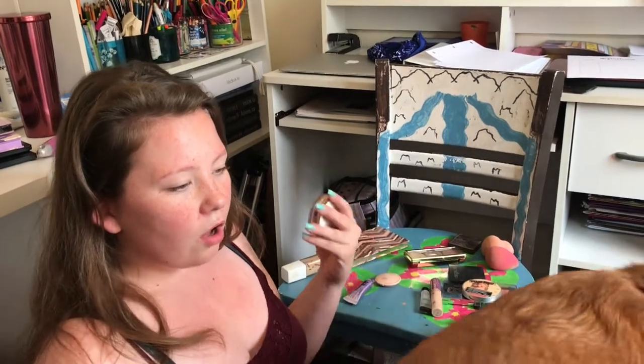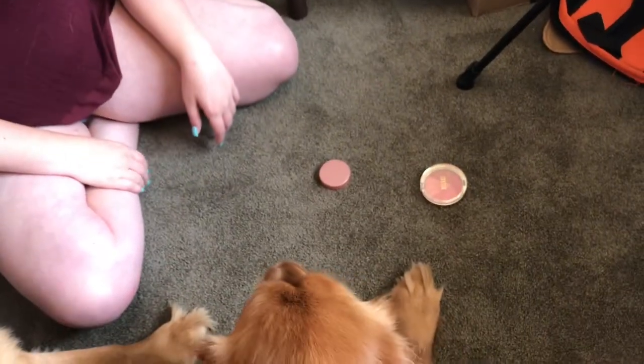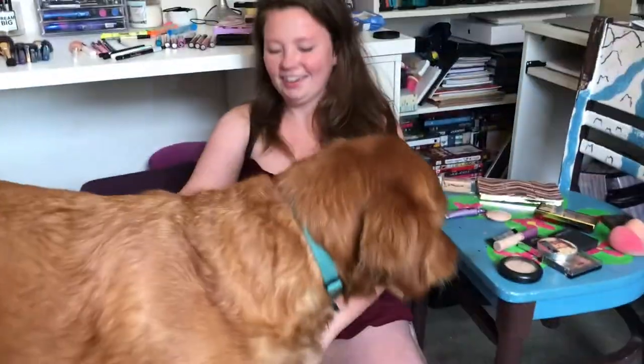And I have these two blushes. This one from Tarte and this one from Milani. Either one, I don't really care. I love both of them a lot. So I just need you to move your butt, please. Hunter, you want to pick this one? Oh, Hudson. We can't cheat. Sit down. Hudson, come here. Hudson, pick. Okay, that's the one you chose. Thank you. Tarte one.